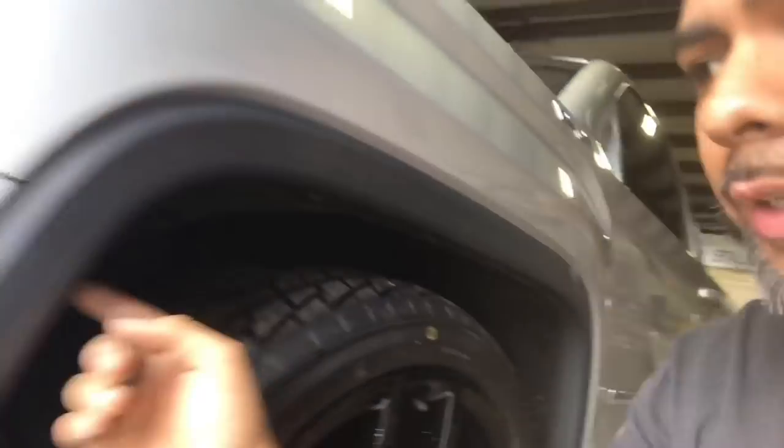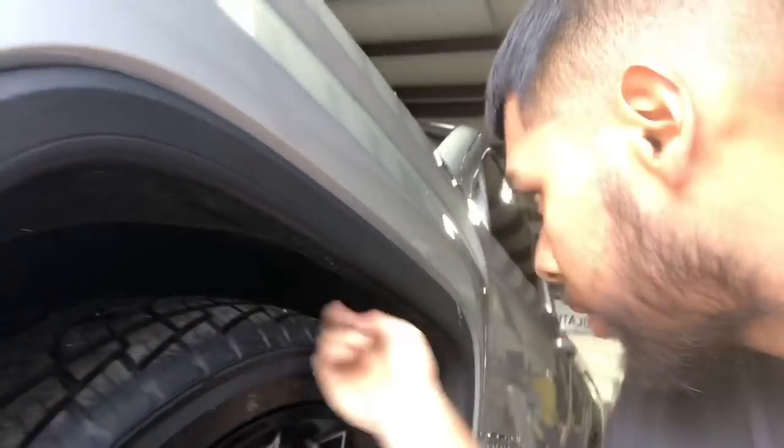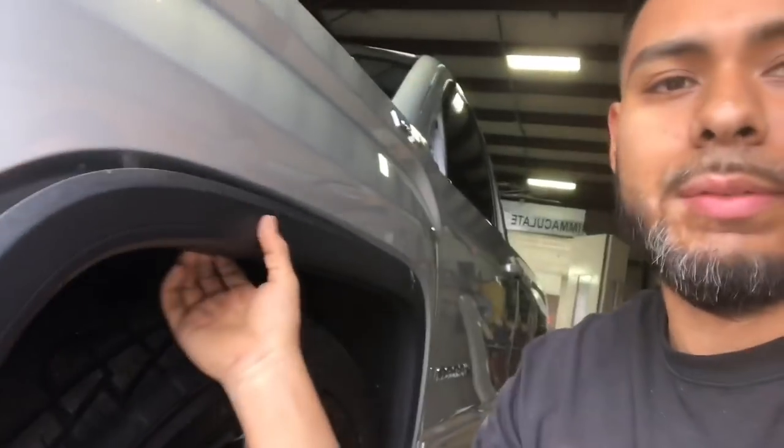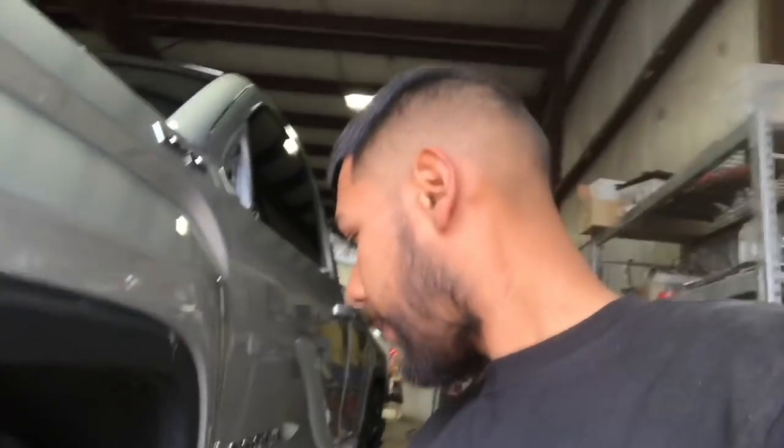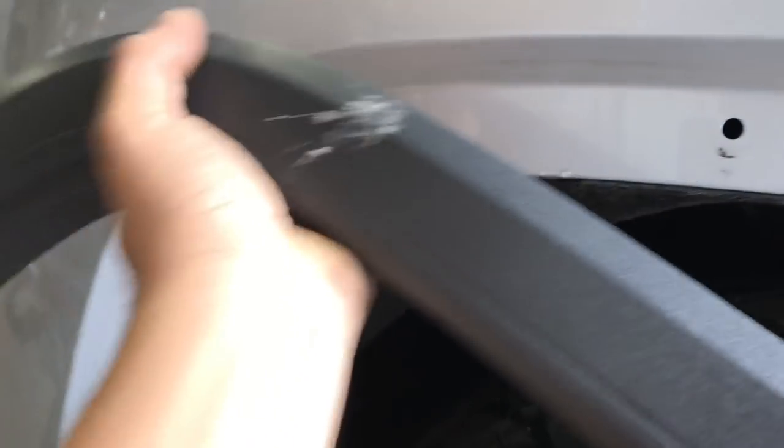We're gonna do the mirrors. Next step is to take these off. It only has like 1, 2, 3, 4, I believe five screws. And it should pop up right easy. I already took the screws off of this one, so they should pop up real easy. See? It's hard to do with one hand, but as you can see, they should just pop off once you unscrew them all. Easy peasy.